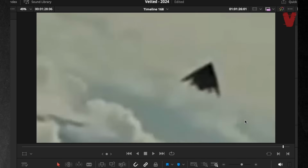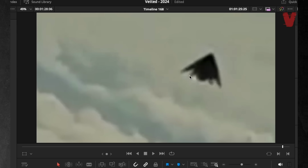But again, right here, you can see these little black things coming out of the bottom. It definitely changes. Why does it do that? I don't know, but it definitely sort of changes.